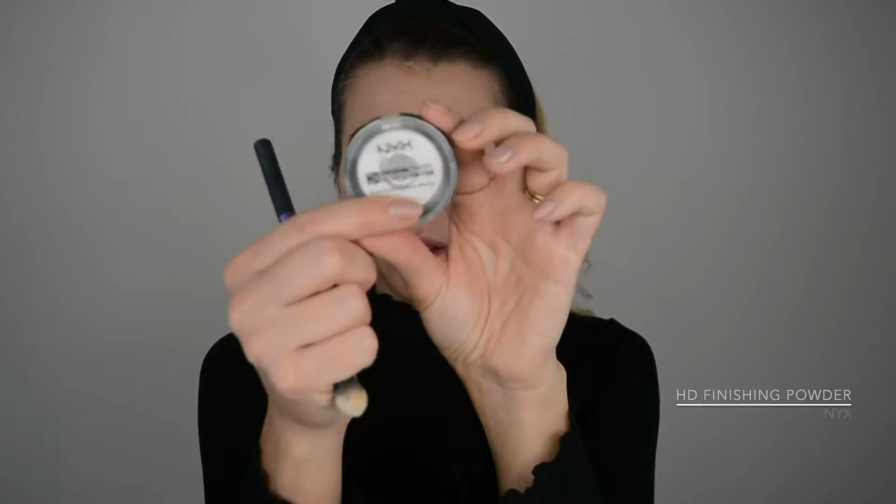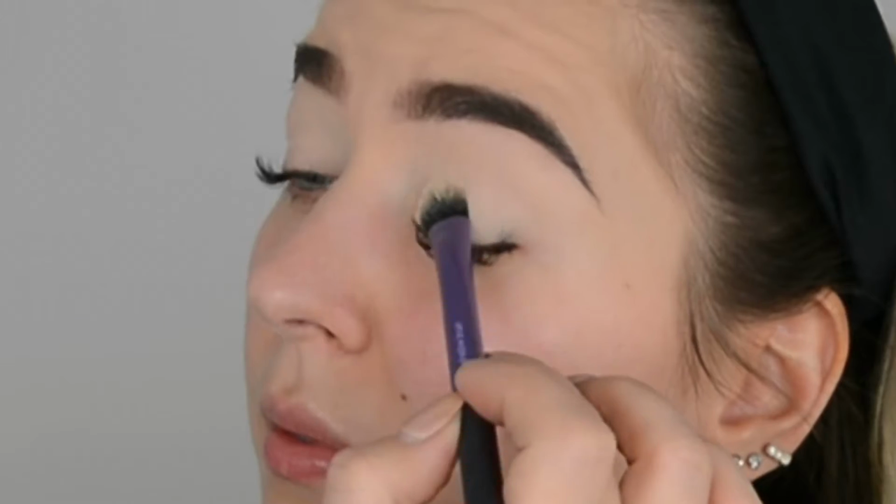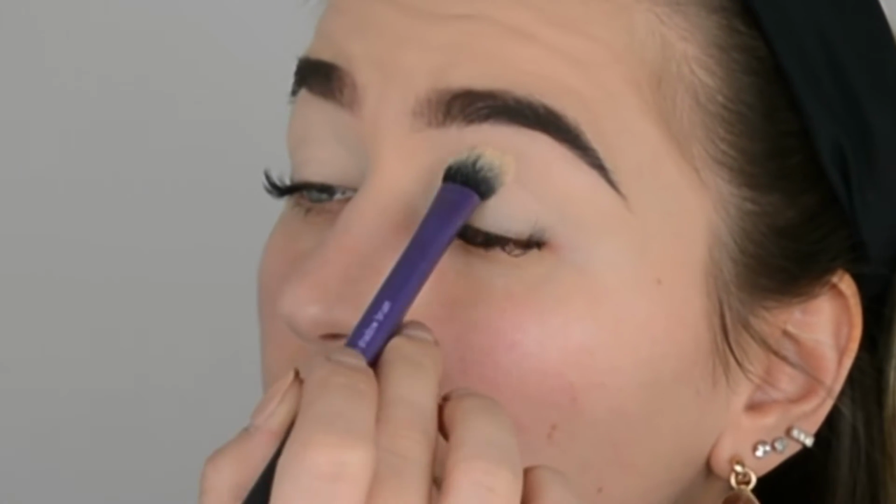Gonna quickly set this in with NYX HD finishing powder. I am setting this in as I have super oily skin and hooded eyes, and if I'm not gonna set it quickly, it's just gonna go into my crease.